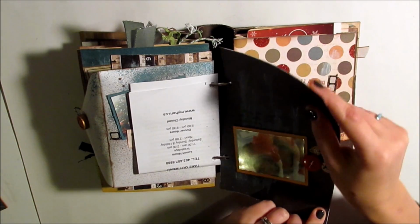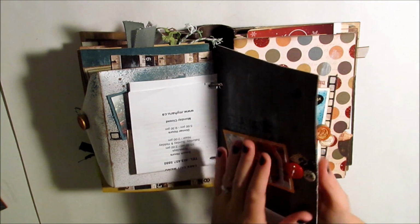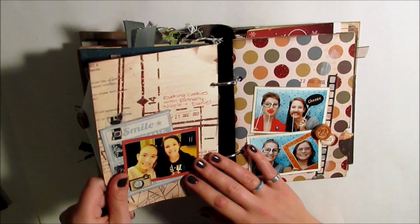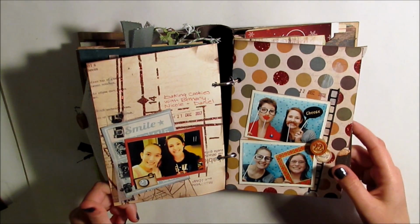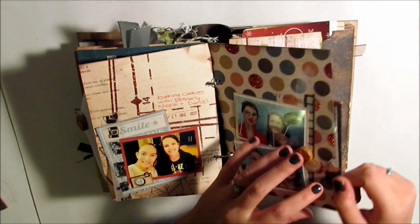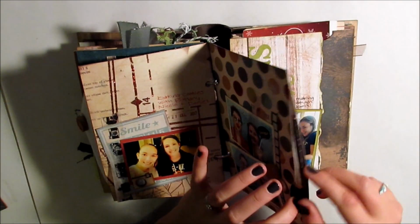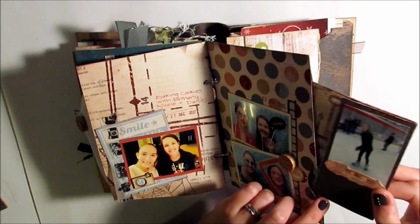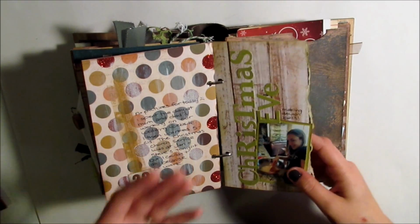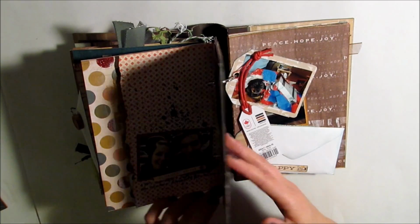Some of these pages are just a single sheet of cardstock, which now that I've seen this deteriorate, I suppose, from flipping through it, I probably wouldn't do that sort of thing again. This is coming off and it's bothering me. I'd rather do maybe like 2 pieces of cardstock attached together, or these pocket ones are better too. They're a bit more sturdy. But this year I'm going to be mainly using like those clear pocket pages from Simple Stories, so I'll show you those in a minute.